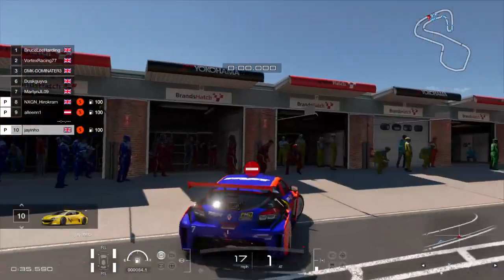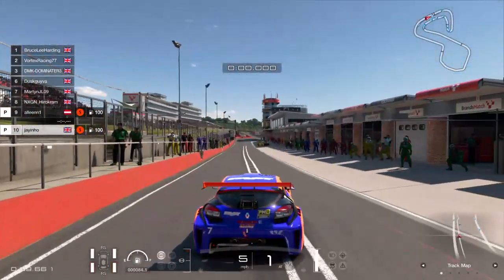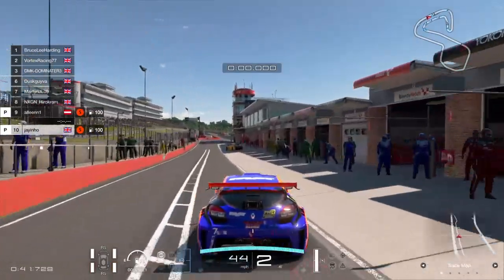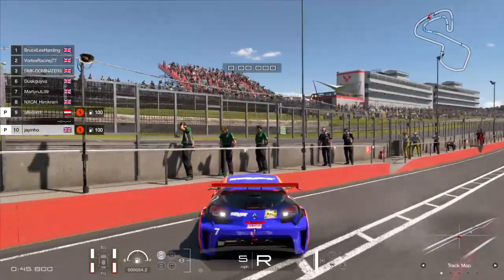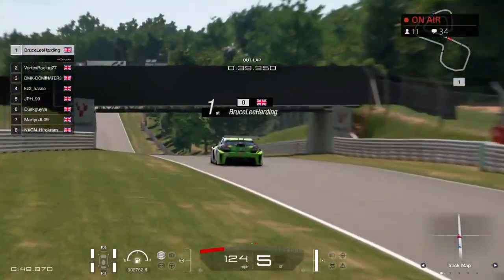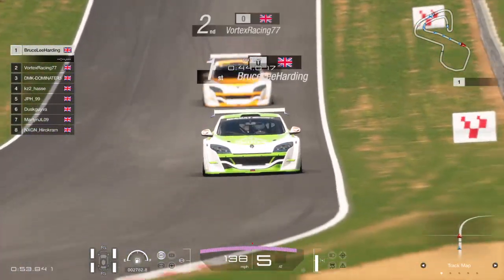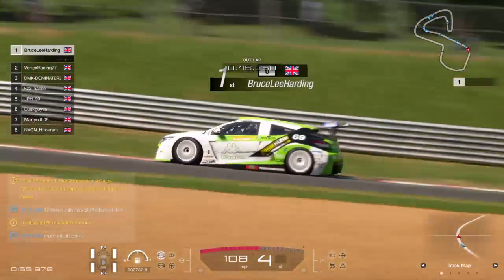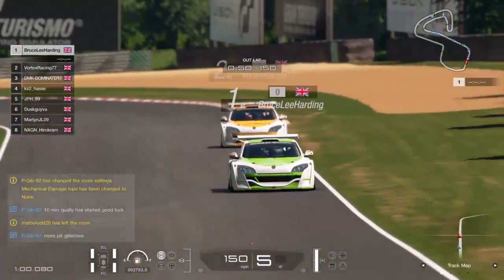So hopefully Matty Rudd can get himself back into the lobby. That's Alan 1 who's just in there as well. Jano's going... I can't explain that. I cannot explain what is going on with Jano's car, but we'll come away from it. But yeah, Bruce Lee just warming his tyres, getting himself prepared, making sure the car's all ready to go. Gibb saying more pit glitches. This lobby's having a few issues.